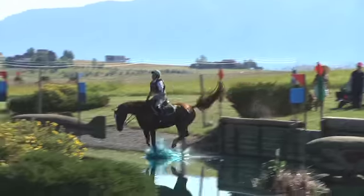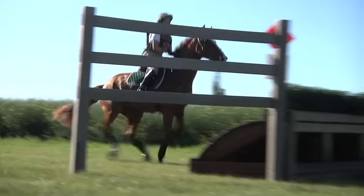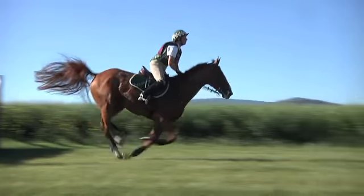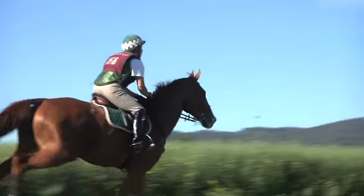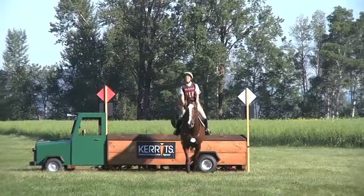Roads and tracks, we were out really early, and it was beautiful because it's Montana, of course, and it was cool but going to get warmer, and he was out there enjoying himself. We made it out to steeplechase and did a great job. He had so much fun. We did our cross country and he was amazing.